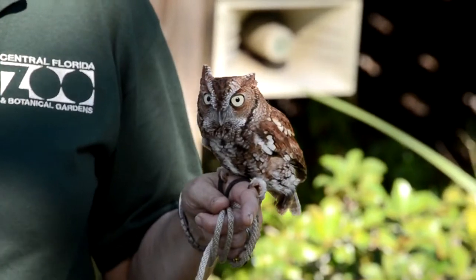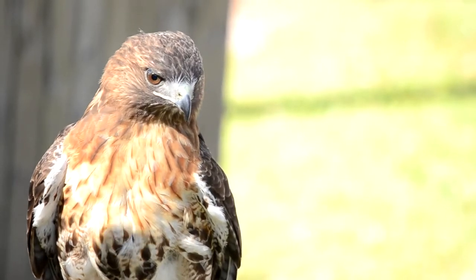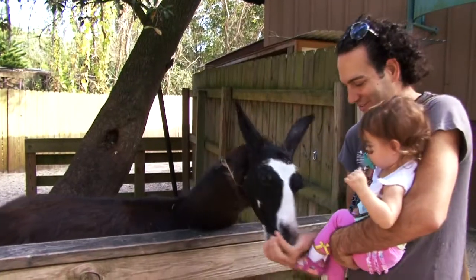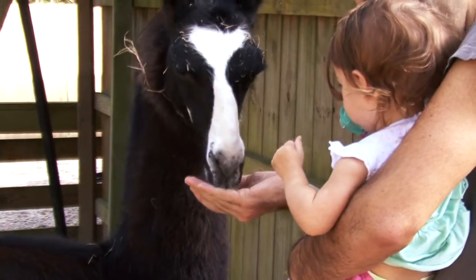Now, in their Docent Program, they put you through these classes. You learn a lot about the animals here at the zoo and the ones in the education department. You have to take a test. You have to pass the test because they really want their docents to know what they're talking about when they go out and talk to the guests about these animals. So I was lucky enough to pass the test, and that really got me hooked on the zoo.